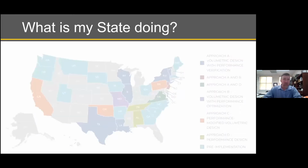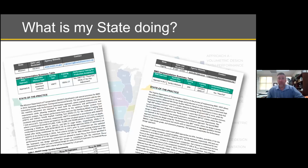So what is my state doing? What is your state doing? One of the things that I think is kind of nice about that website is if you click on the state that you would like to know about, that's got a colored slide on it, there are one-page reports that have been put together that summarize what's been done there, list what approach they're doing, what tests they're working with, and have some more discussion about what their specification is. So feel free to get on that NAPA Balanced Mixed Design resource page and see what either your state is doing, or what your neighboring state or a state that you're interested in is doing to try to move themselves into Balanced Mixed Design. But these are what those one-page papers look like.